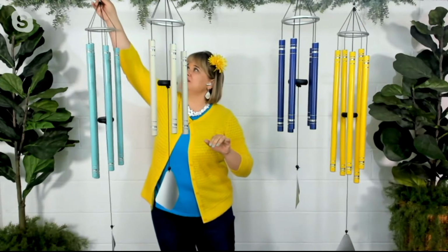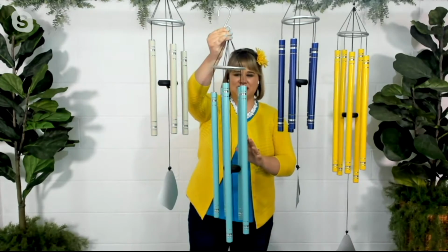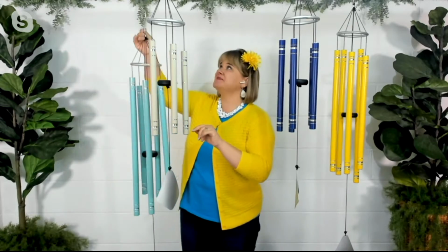And then in your 51-inch options, you have yellow, which is over here. Let me bring the teal over so you can see that. This is teal, so beautiful. And then you also have the blue option and the gray option.